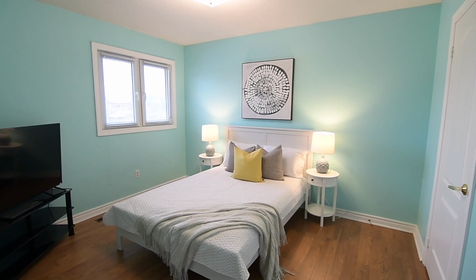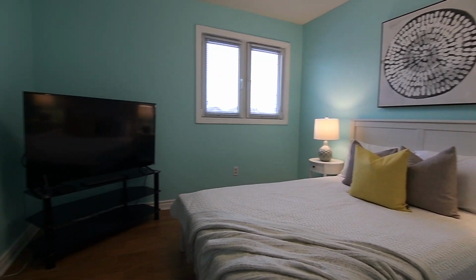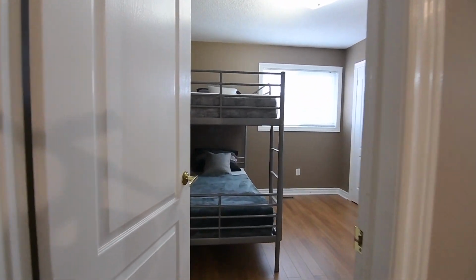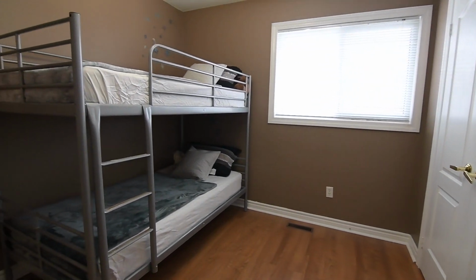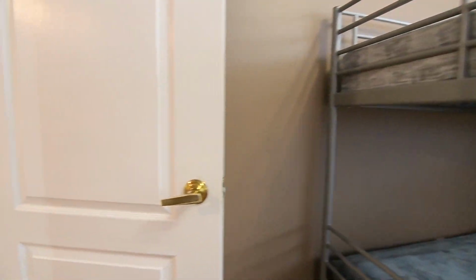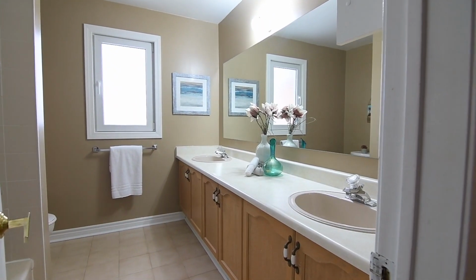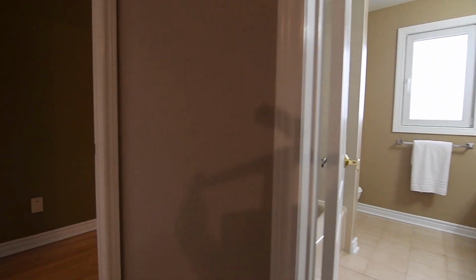The secondary bedrooms all have good-sized windows for natural brightness, and the second bedroom located off the staircase landing has a walk-in closet, while the third and the very spacious fourth bedroom both have double closets. These bedrooms share use of a 5-piece washroom that features a ceramic tiled floor and bath area, a window with frosted glass for privacy, as well as a wall-to-wall vanity with 2 drop-in basins. And just outside this washroom is a walk-in linen and storage closet with a window as well.